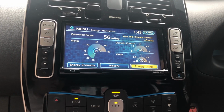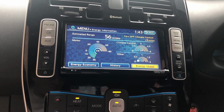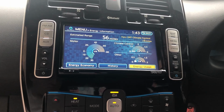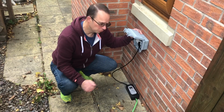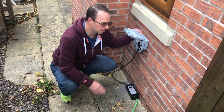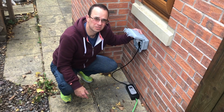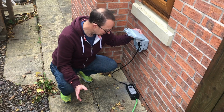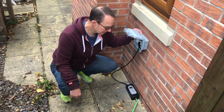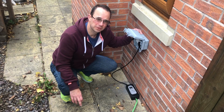So it's not a massive amount, but you need to bear that in mind, particularly when you're getting close to your destination and you're short of miles. I'm currently using what we call a granny charger, which uses a normal 3-pin plug fitted to this external box to allow better access. This will charge the car in roughly 8 to 10 hours with my 24 kilowatt battery.